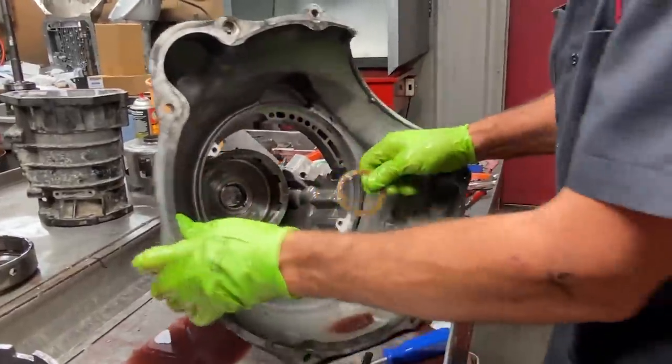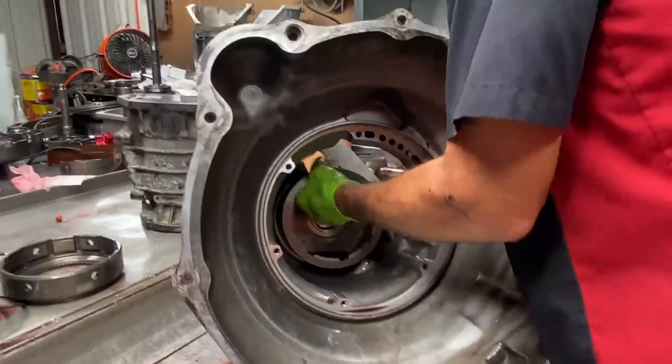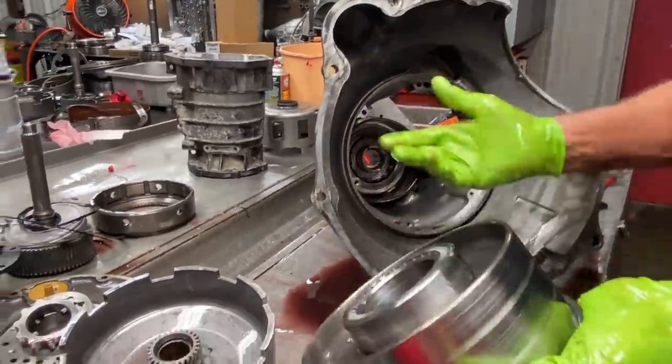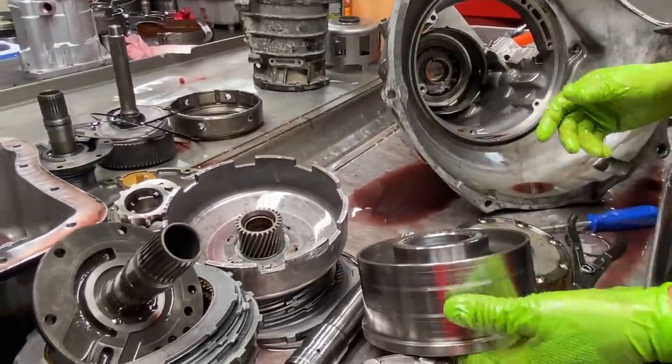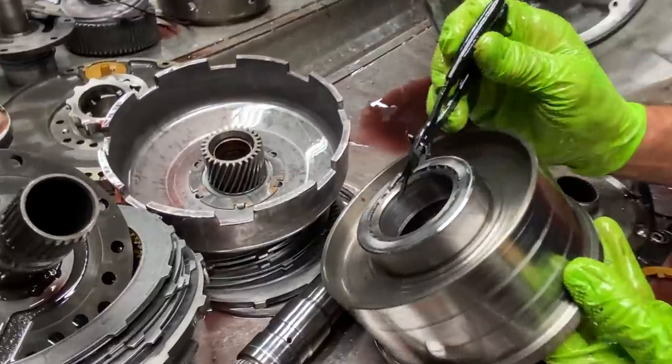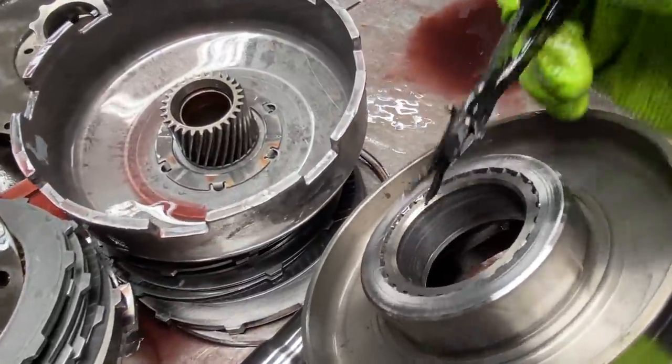Okay, there's that piece. We got that out. Hopefully this will pull out and turn. Okay, good. I was worried. But even though it came out, it's still no good. If you look right here, it just chewed it all up right through here.